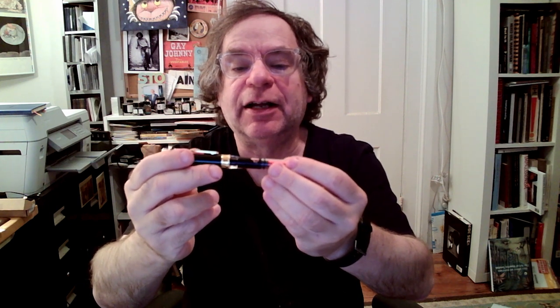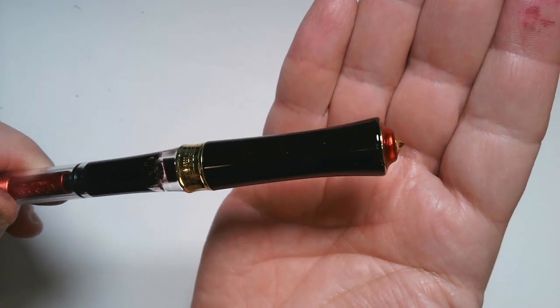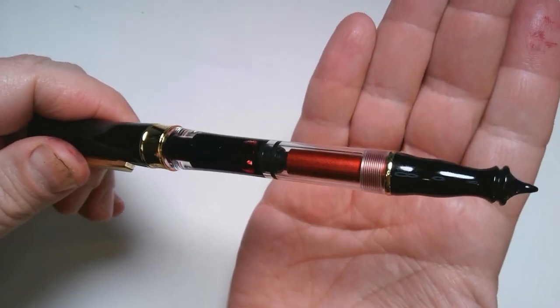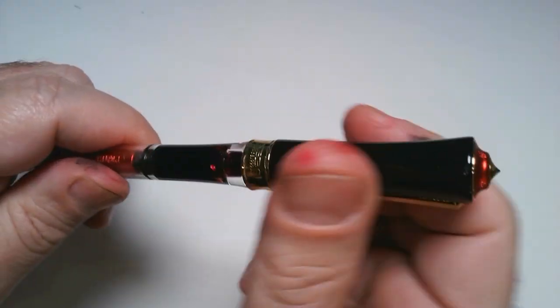I will show you it uninked, but here you're seeing it inked with red, beautiful red dragon ink in it. And it has this pagoda top, and it's a gold-plated nib, and a very pointy bottom, kind of pagoda bottom as well. And you can see it's a piston filler.